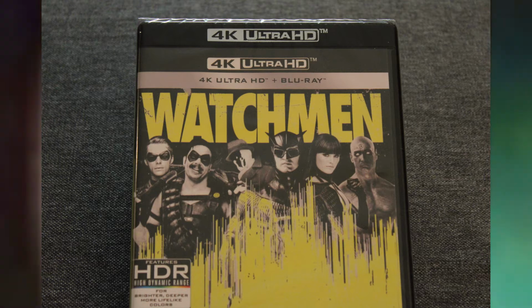And then we have Watchmen, the Ultimate Cut. Okay, this is still in plastic because I haven't had the feeling that I want to watch it. So it comes and goes, but I have the theatrical version or the director's version, I'm not very sure, on Blu-ray, and I think it's the best superhero movie of all of them. And someday I'll watch this Ultimate Cut.